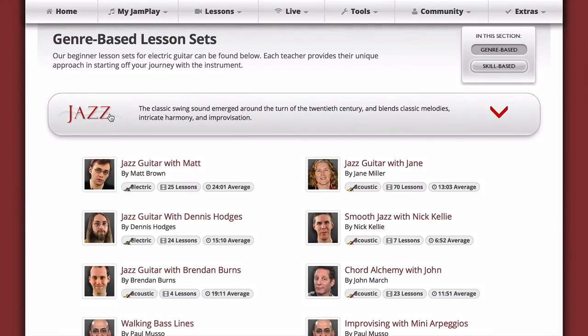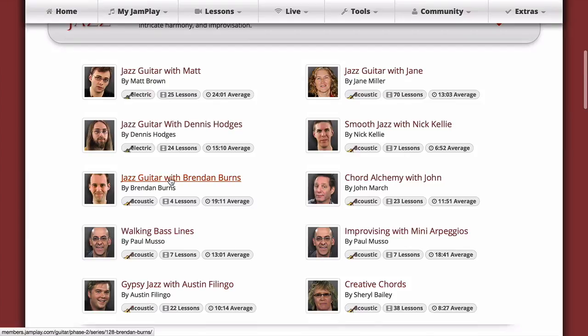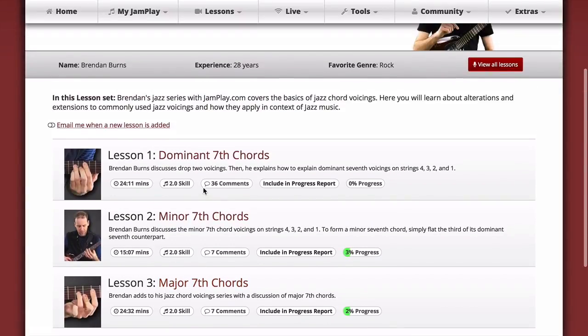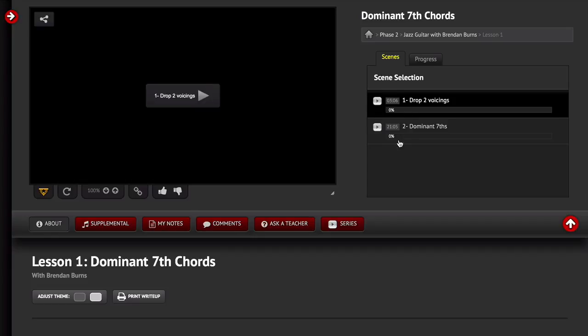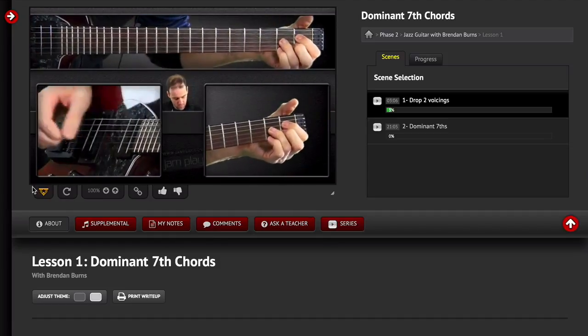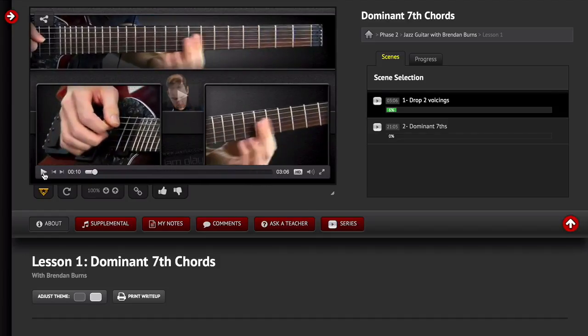So if we click on jazz, the same setup is the way they set it up for these as they do their beginner classes. You've got these different instructors, and they all have their own lessons in this particular genre. So we'll just randomly click on Brendan here, and again, he's going to offer his different lessons here for the jazz guitar. So if we click on lesson 1, we'll be taken to Brendan's lessons on jazz. So it will load up. You got your scene selection there. Click play. So he's got his introductory video there for the jazz guitar.